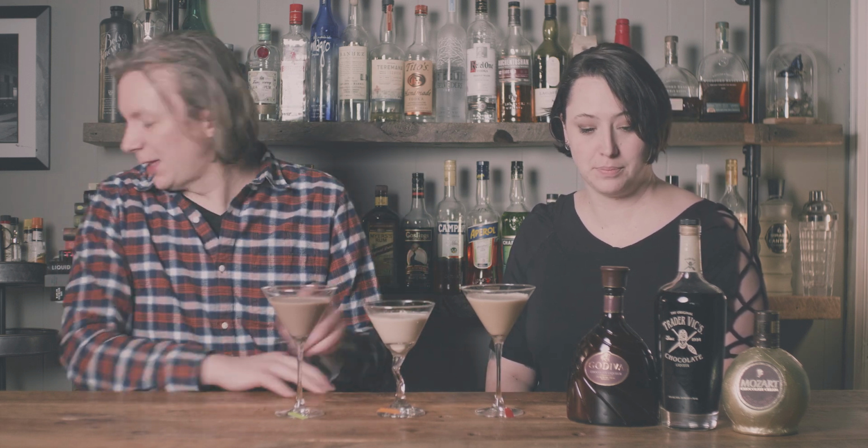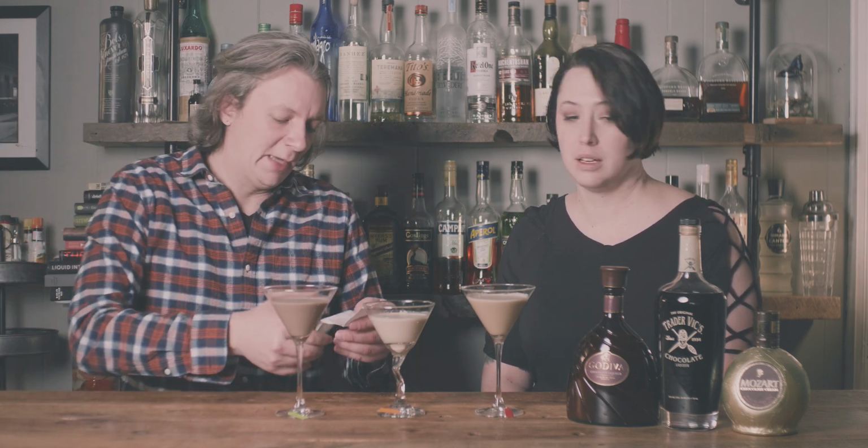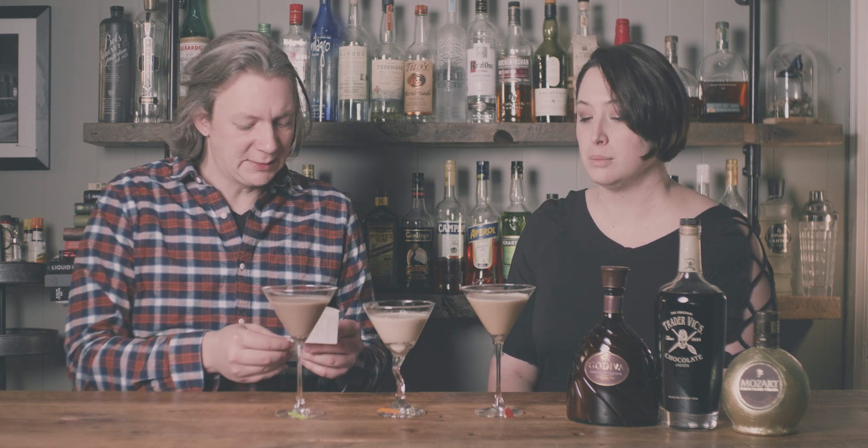Yeah. So that's probably going to have cream or something already built into it. Price-wise, Godiva was the most expensive. That came in at $35. Trader Vic's is the cheapest at $22. And Mozart comes in about $30. Yeah, 30 or 31. So it's still a pretty big range for three different chocolate liqueurs.